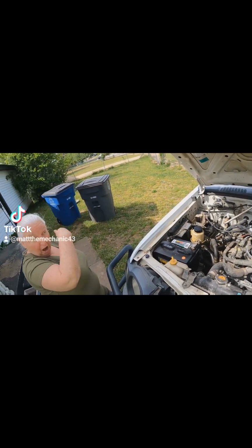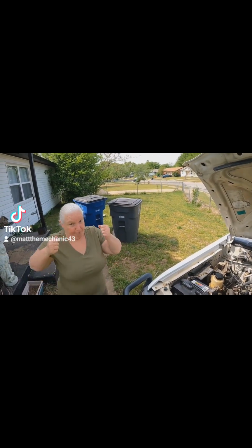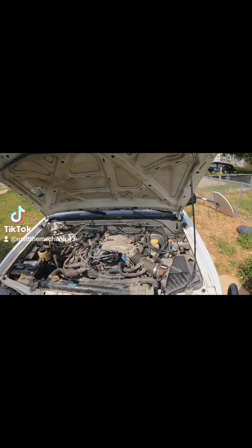I could drive it around the block. Yeah. But if I stopped, like at a stop sign or something, I'd have to give it a little bit of gas to get it going. Yeah, so first job of the day.